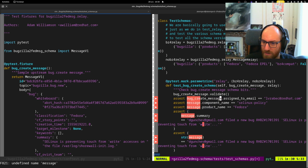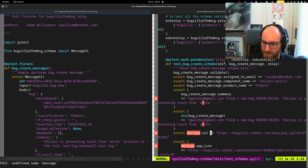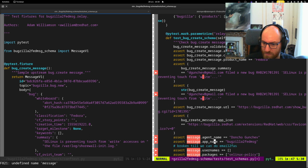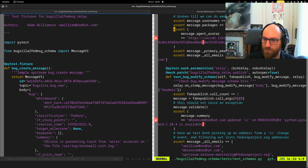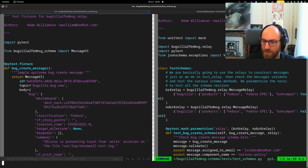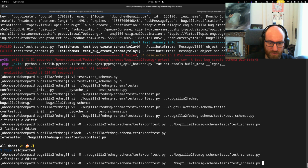And then I'm going to check the assign to email method, the product name, the summary, the body of the message, the URL, the app icon. Well, you know what? I'm not going to do that all the time. And let's check if that works now. So I'm only doing that. That's only the one of the two relay modes. I'm going to try and make sure that I'm not forgetting something. Like the message, I want to make sure that the messages are identical.